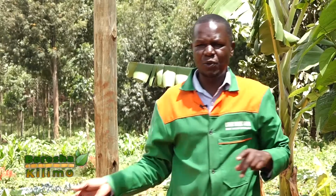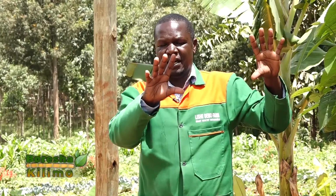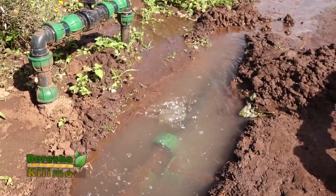One, the power here is not consistent. So you cannot say you'll be pumping when you need water. So we pump it once a day, or even once in every 2 days. We store it in the big tanks, and then we release it as per need. By that time, if there is no power, it flows by gravity.